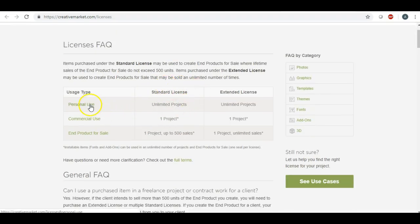And when you have personal use, the standard license is unlimited projects. Okay. Commercial use only allows you one project. That means you can make one project and list it on Etsy and have 999 available, and you can continue to sell that same product over and over again. And then they do have options where they have end product for sale, and then up to 500 sales, or the extended license, which is unlimited sales.